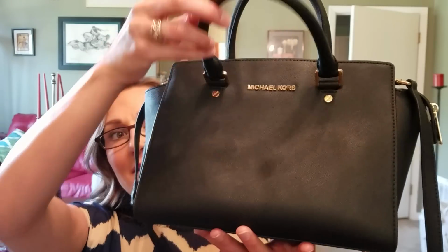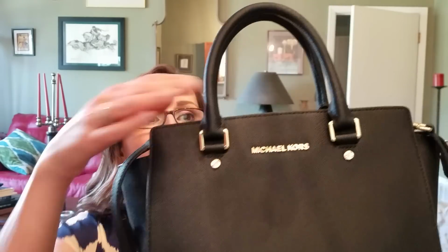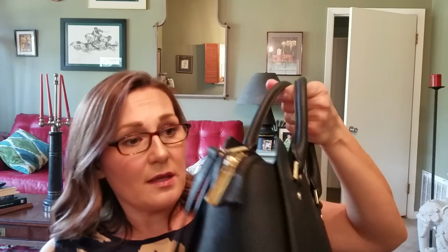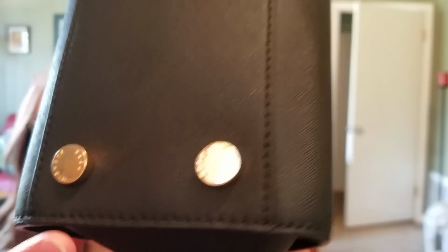So here is the first purse I got, and it is the black Selma. And it is authentic. It's got the Michael Kors here. Beautiful. It is in brand new condition. The only thing that would let you know that this purse has ever been used is that you've got some scuffs on the gold hardware. That is it. There are no spots inside. It's perfect. It's a beautiful purse if you like this style of purse. It is not my style of purse, but I paid $60 for it, which I think was a fantastic price.